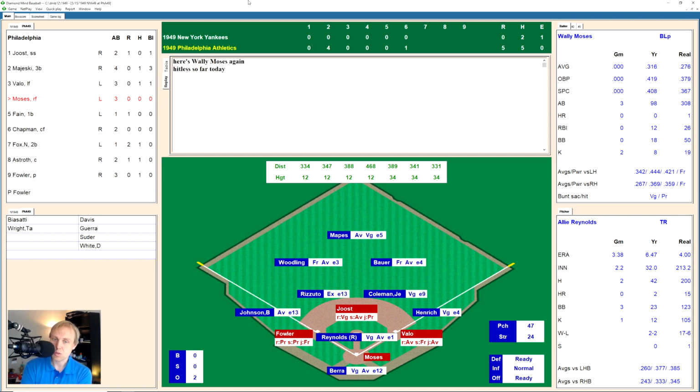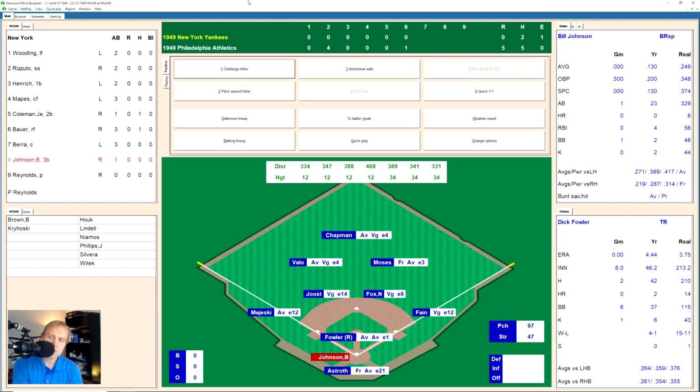And here's Wally Moses with the bases loaded, 2 outs, bottom of the 6th. 1 already in for Philadelphia. There's a strike to Moses. Swings and misses the next one, 0-2 the count. That's fouled back. It remains 0-2. Let's head over to right center field, and it's going to be Mapes making the catch when we go to the top of the 7th.